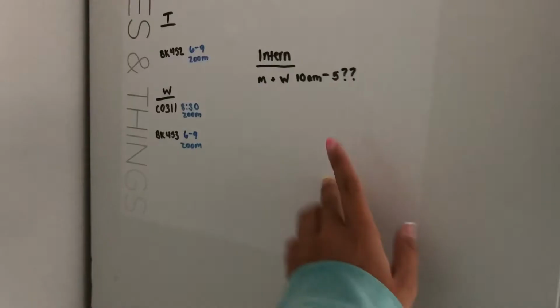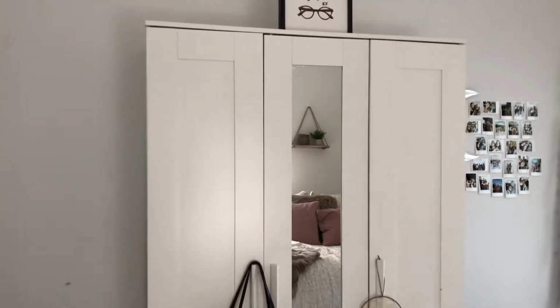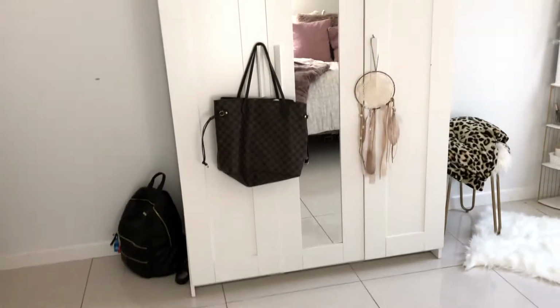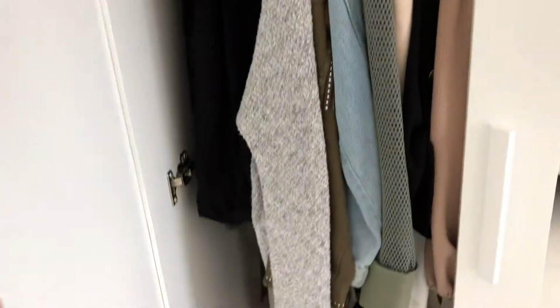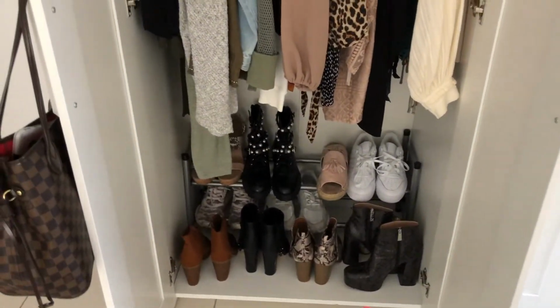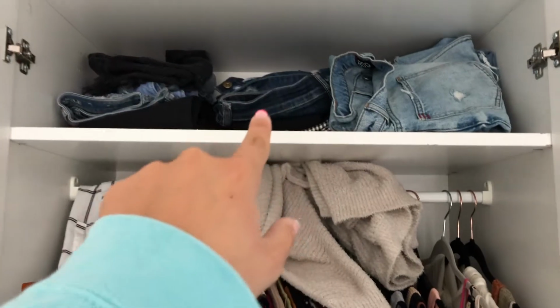I just have this little sticky note. I write my class schedules and little notes, work, whatever. So this is my armoire and this is what it looks like. I have a little Boss Babe sign up there. It's from IKEA and it just opens up. Don't mind my closet, it's still kind of a work in progress, but it opens up into a pretty decent sized closet. I have a shoe rack down there. I ran out of hangers for those. My jeans up here.